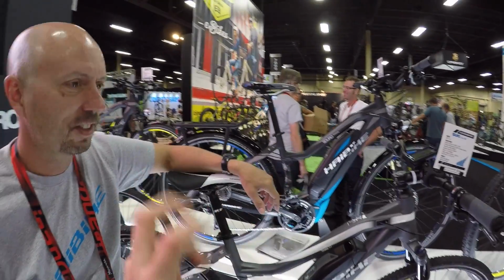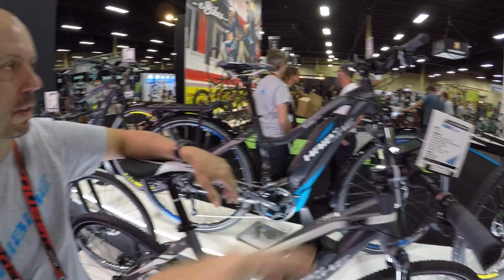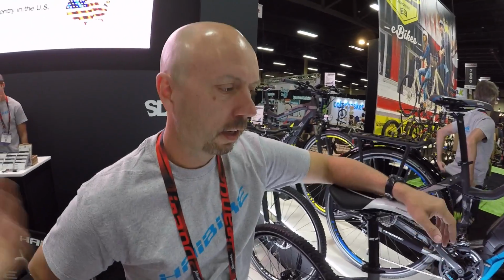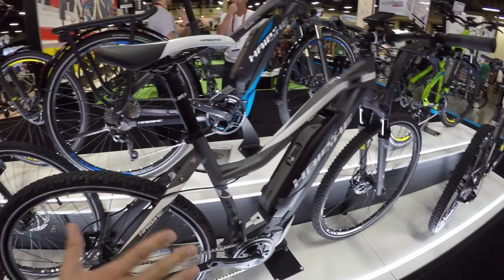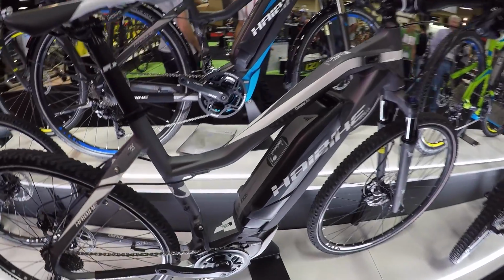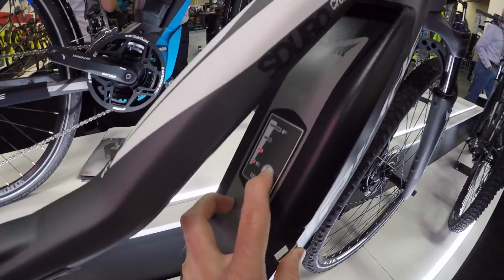Obviously we have a nice booth here, but we don't have all our models. We have 51 models for 2016. Oh my gosh, 51. And as I understand it, there are so many because you have a step-through version as well as a high step. That's true. How many independent models are there? It comes down to 48 unique models. You can see right here we have a high and a low step. These are identical bikes. The only change is the step-through. So if you consider these one, it's about 48.